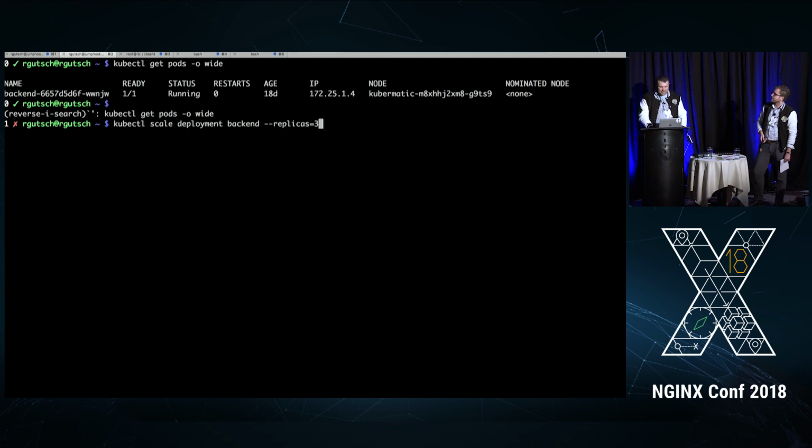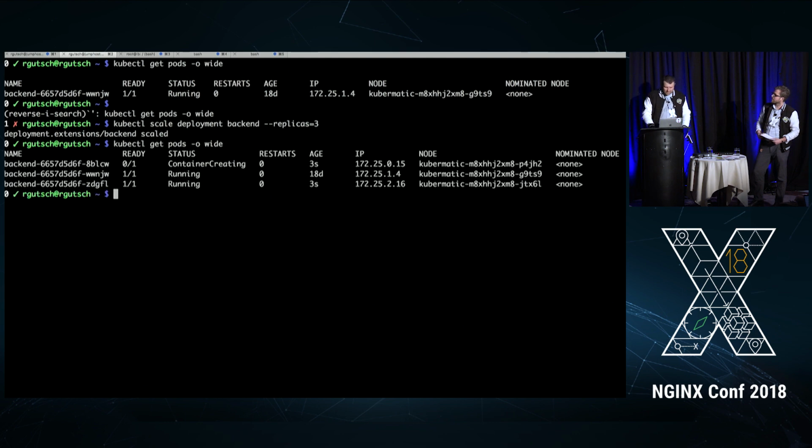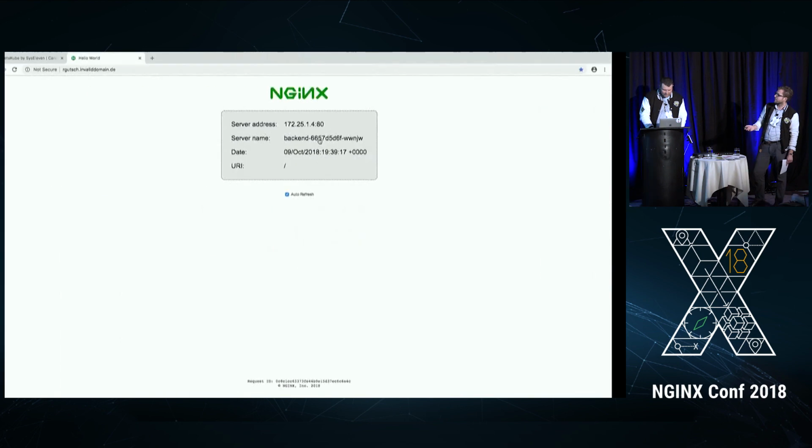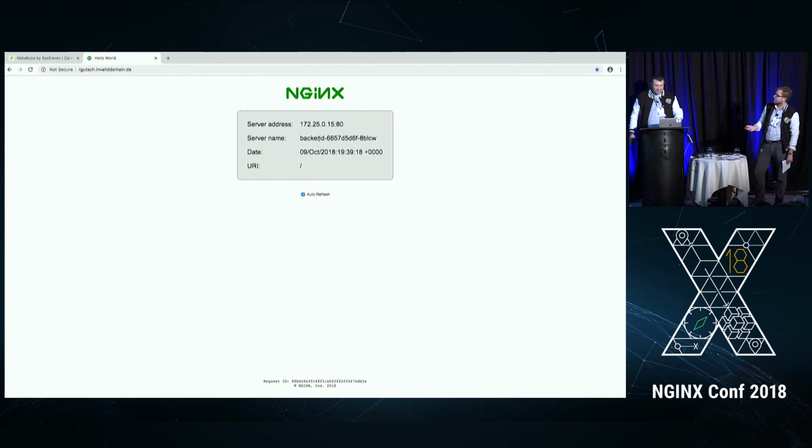What I'm now going to do is I will add 2 pods. So I put in 3 replicas. I'll fire this up. And as you can see, there's now 3 containers, 3 pods. They're not yet ready, but now they are. Okay, let's get back to our little Hello World application. And as you can see, there's 3 pods rotating. It's delivered via round robin. So that's how easy you can upscale.